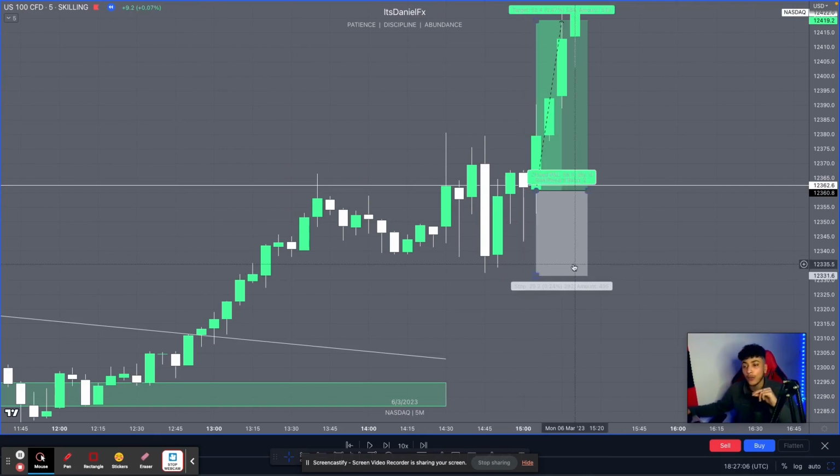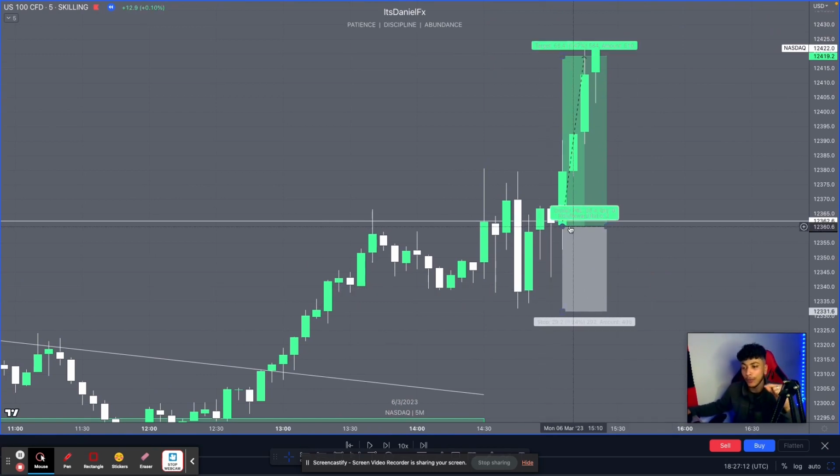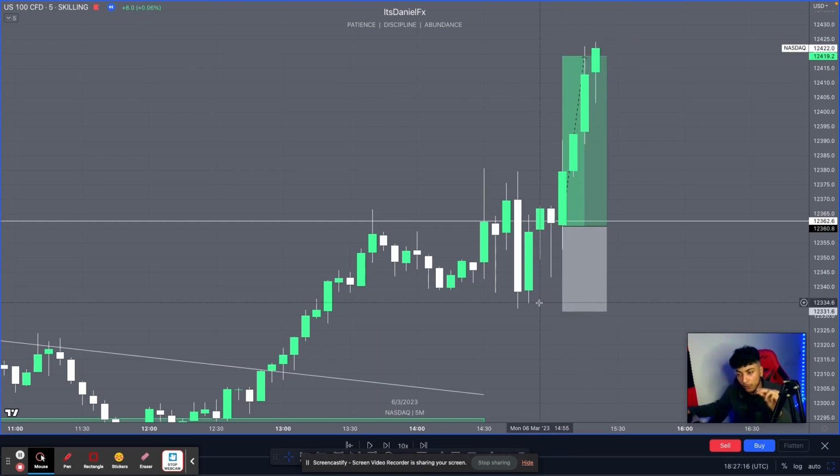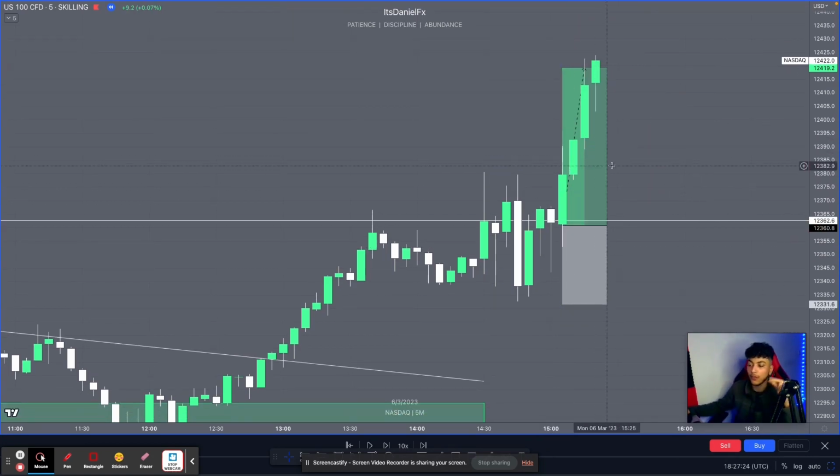Now again, there are some other confluences that go into this, but obviously I'm not going to reveal my entire strategy here on YouTube currently. But I went ahead and took the entry thanks to a couple of different variables with my stop loss just below structure, again targeting that same 1 to 2 for a nice consistent risk reward ratio. And you can see right here, in about 15 to 20 minutes we smashed TP.